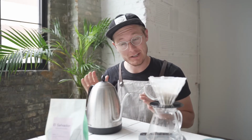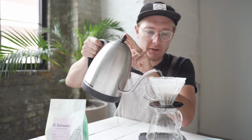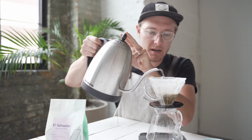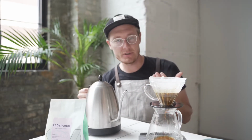El Salvadorian Pacamara from Juan Pablo Salguero. Absolutely delicious coffee. So while I'm brewing this here, let me just talk about this little backstory. So as roasters, we buy some coffee direct, not all. It's not always easy, but we do have some relationships.